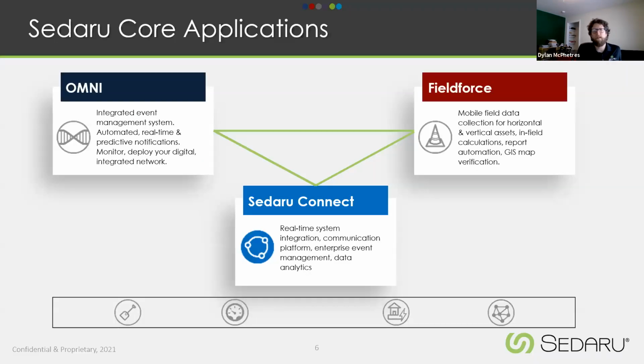So as a good segue here, we're going to talk about some of the core applications. Andrew's going to give us a little bit of a heads up on his demo.